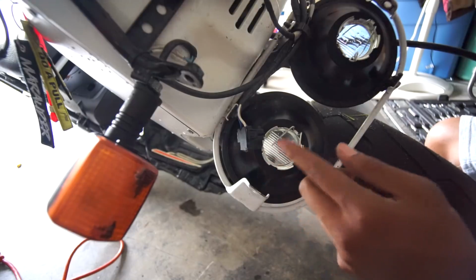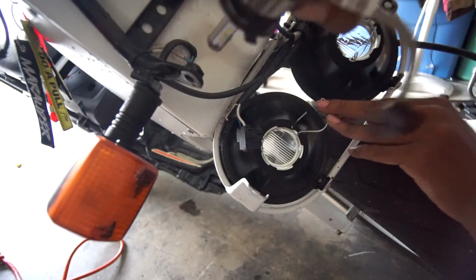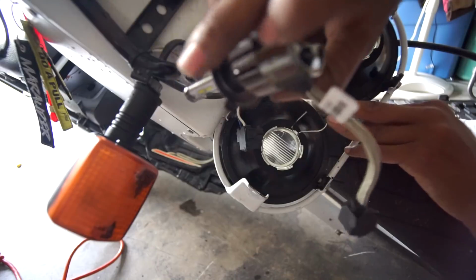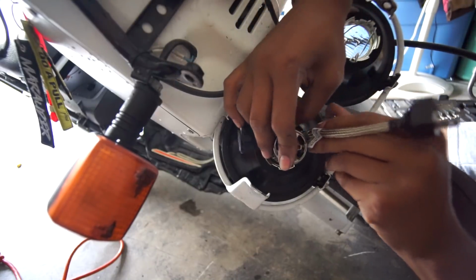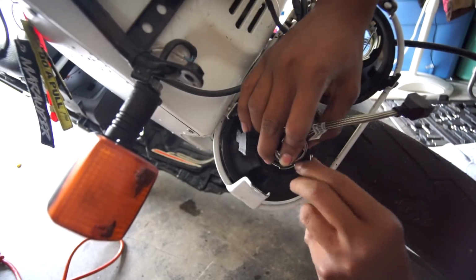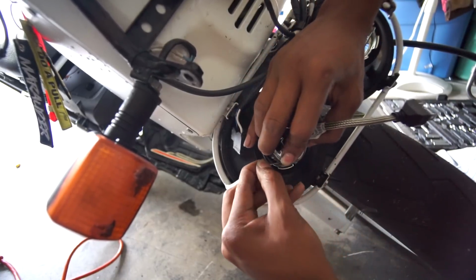All right, so now it's time to put the headlight in. Make sure you have this part right. You guys can't even see it, but make sure those are perfectly lined up. Obviously, slide that way, put this way, and then just boom.